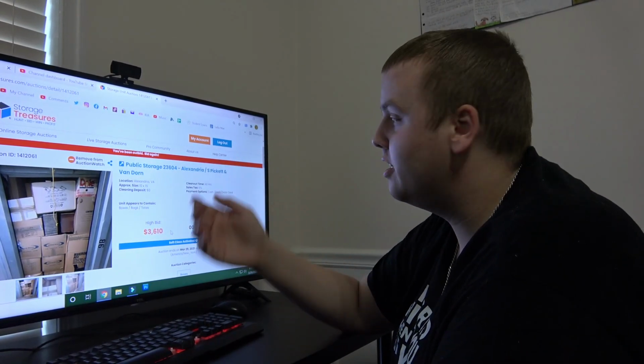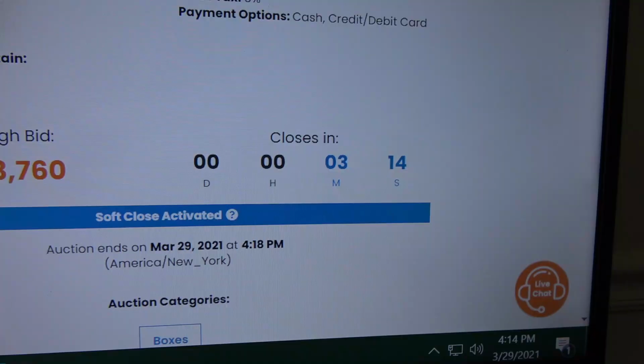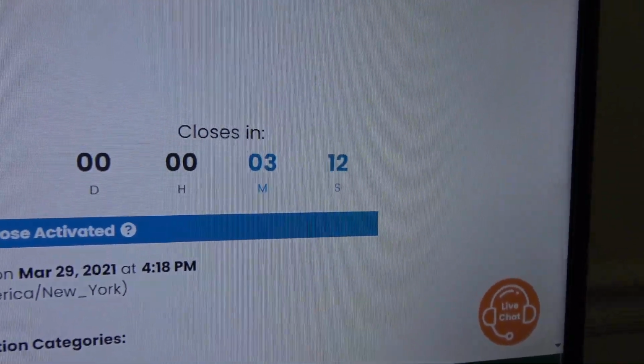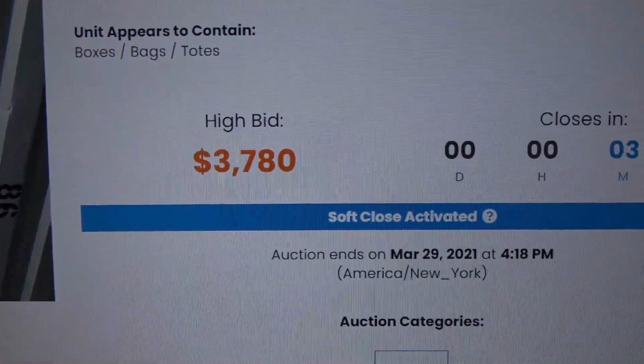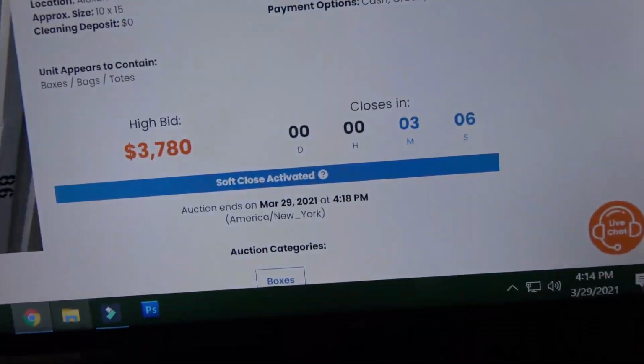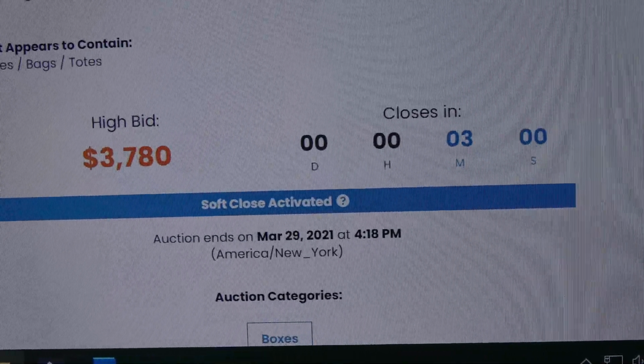Teach a man to fish, don't give him a fish. This is what happens when you give them a fish. They don't know what they're doing. They did it again. Wait till it gets down to like 10 seconds, bid again. I don't get it. I'm not bidding no more. At this point, I'm just curious to see what it goes off for because I'm not playing crap tables.